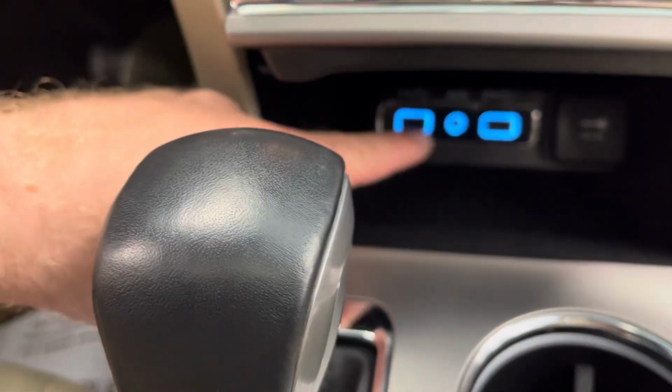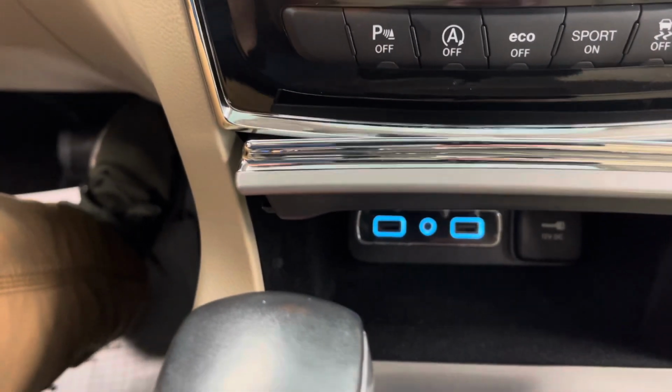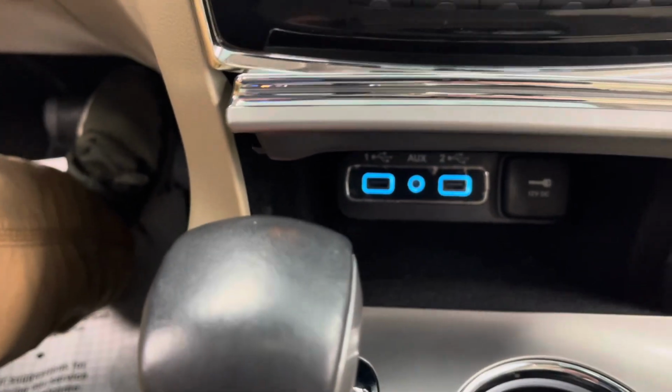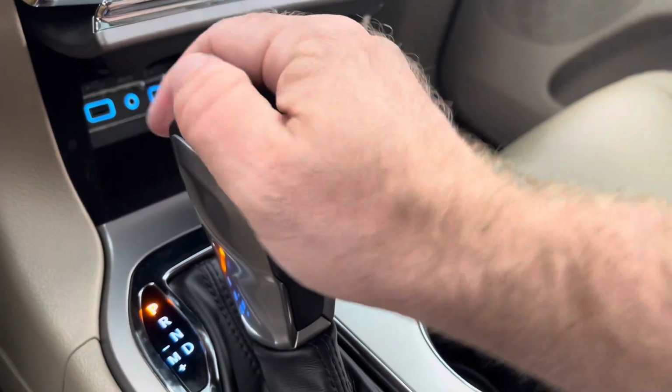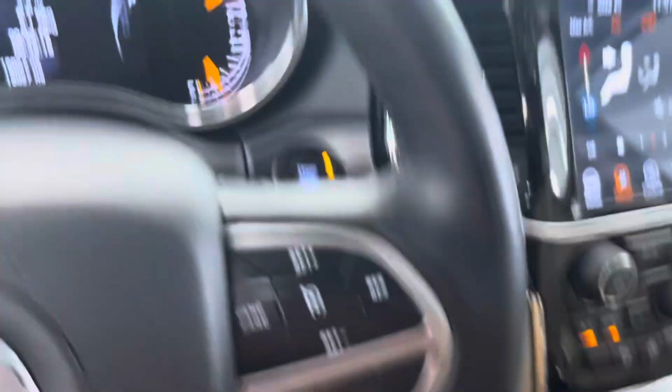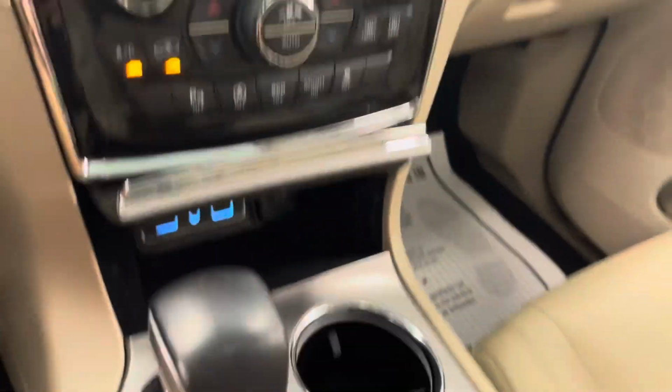Moving down here to the center console, you do have 2 USBs, an auxiliary, and a 12 volt, so you can definitely be charged and connected at all times. You should have enough charging stations here in this Jeep Grand Cherokee. Nice ergonomic shifter right here, nice leather wrap. Everything just feels super comfortable in this car. Okay, even the steering wheel, nice leather wrap.